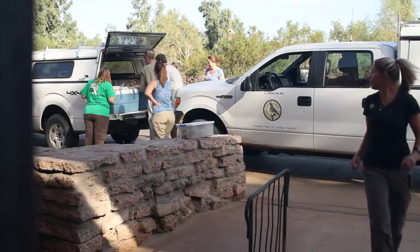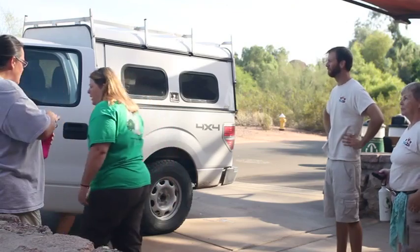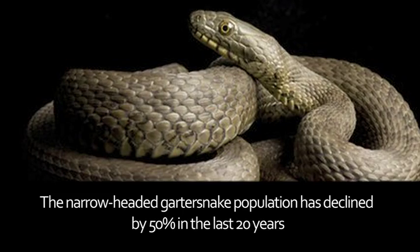But we also work with Fish and Game, the U.S. Fish and Wildlife Service and the Forestry Service to rehab these streams. Get these non-native species out of there so that we don't have to worry about the predation and the loss of these guys in the wild.